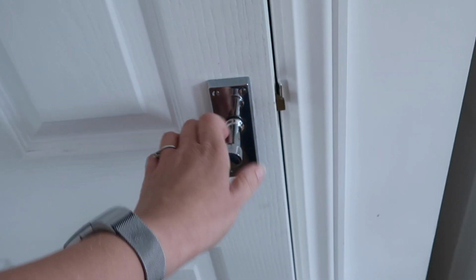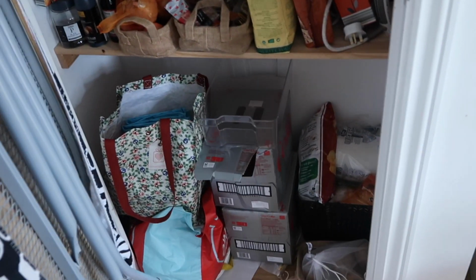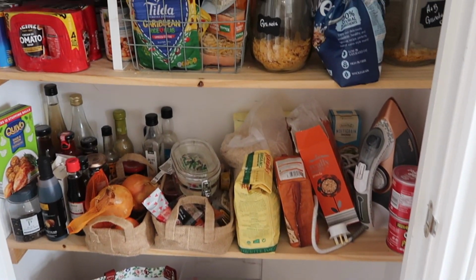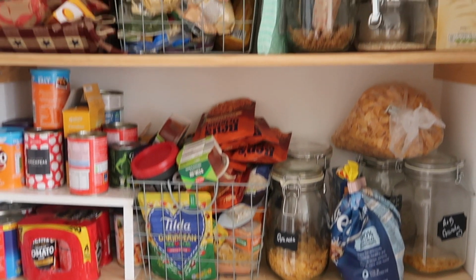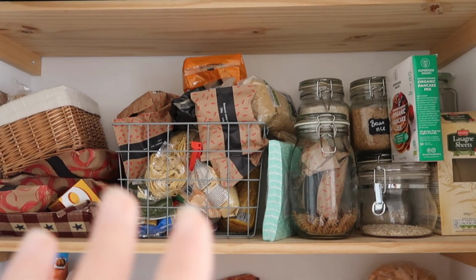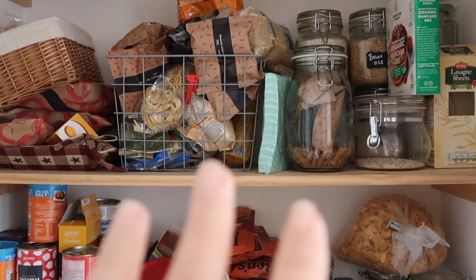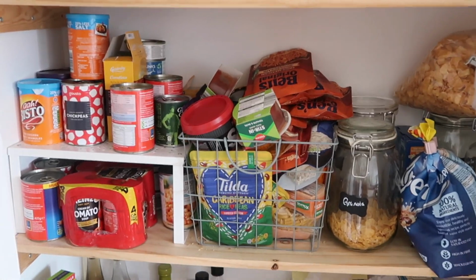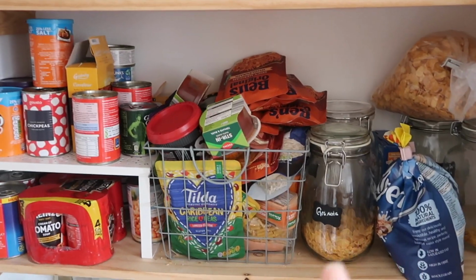I sorted it once before in a video, so most of you may have seen it before. We've sorted out this section down here quite recently, but everything else is starting to look a bit of a mess, as you can see. It was beautifully organised once upon a time. That bit up there is all right, but we have all sorts of stuff here overflowing, things that probably are out of date that need throwing away. We just need to sort stuff so that we can see what we've got.